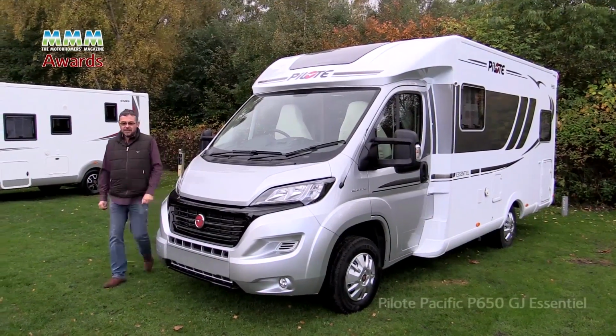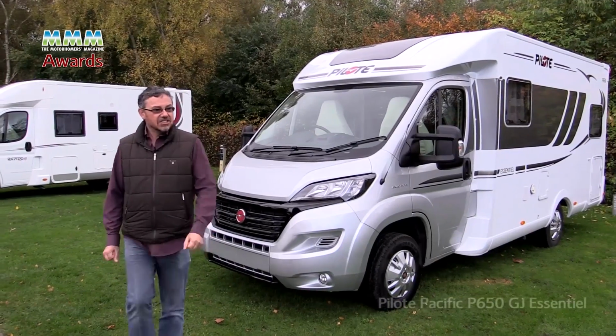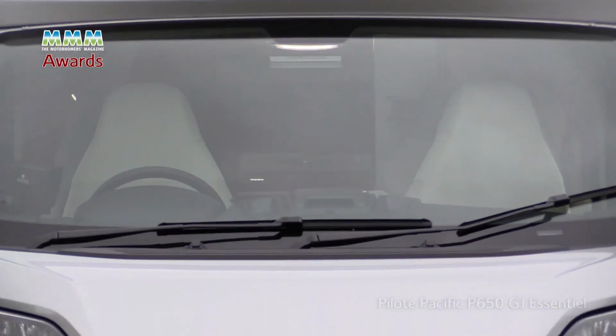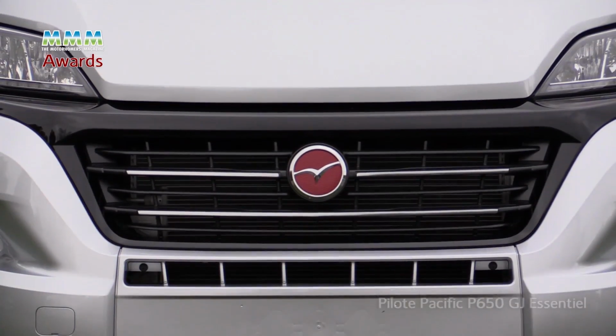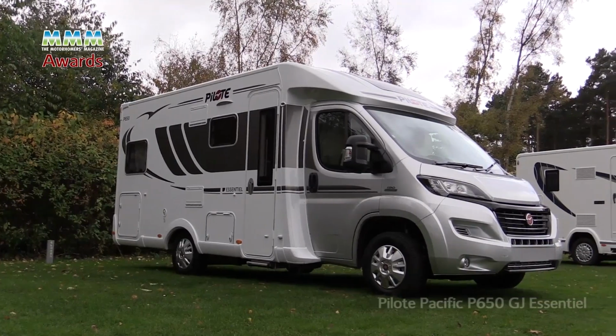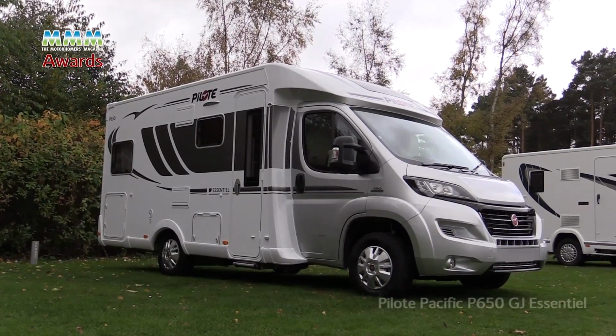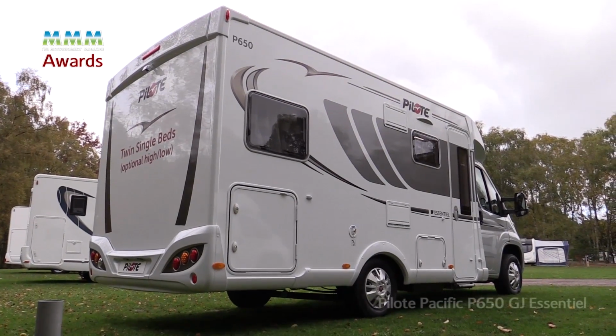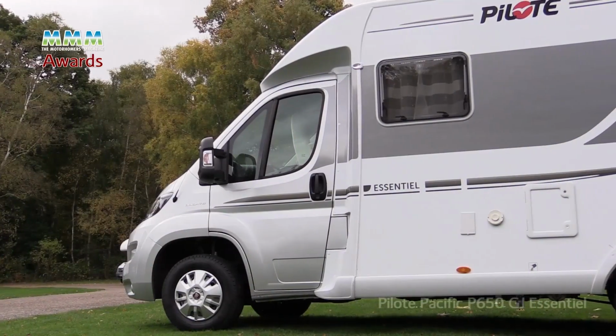Now, our fixed single bed category award winner this year is from Pilote. It's this P650 GJ. Now, one of the things that's particularly special about it is it's only 6.5 metres long, actually 6.49 according to the brochure, which makes it just a smidge longer than an extra long panel van, and yet you've got a fixed single bed layout.